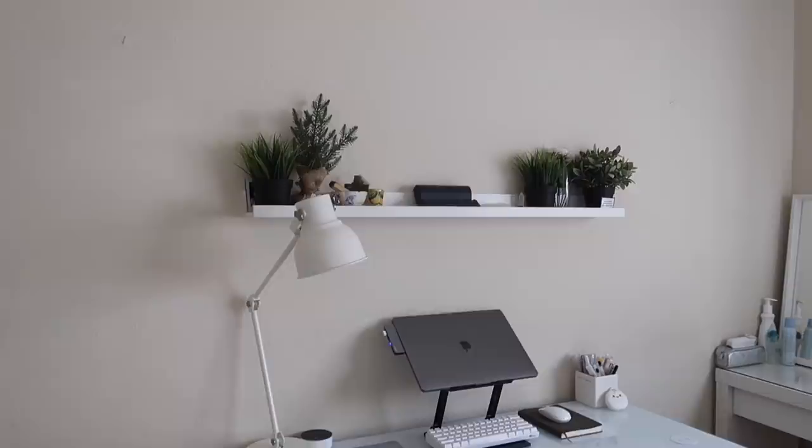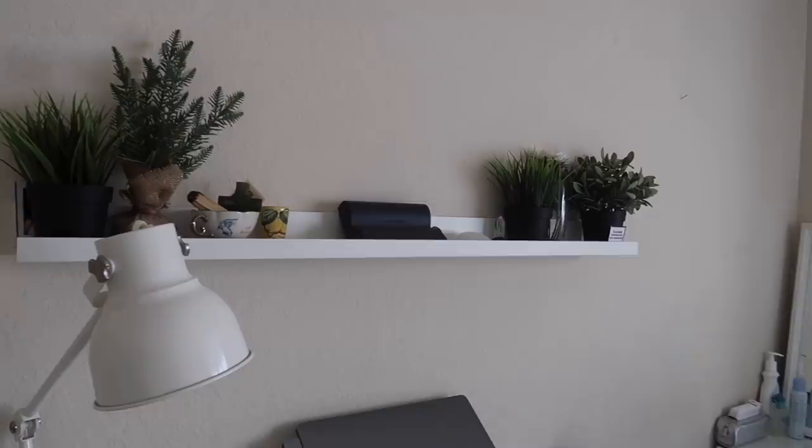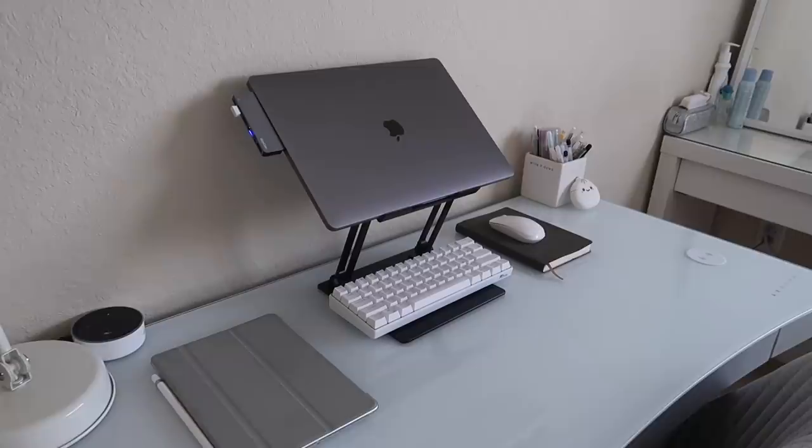This is my study area. This is literally where I spend my time most of the time. I have this floating shelf, which is also from IKEA. And I have my desk. My desk is from Costco. I think the brand is Trisanti. And then I have this lamp.